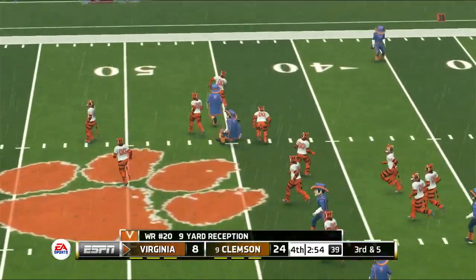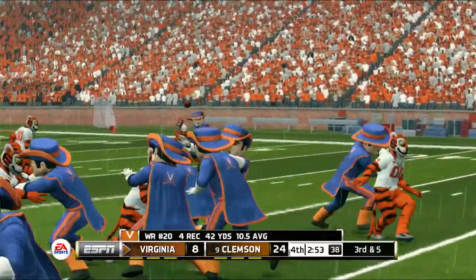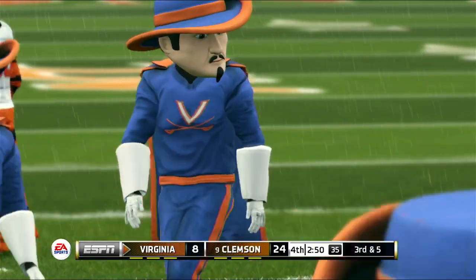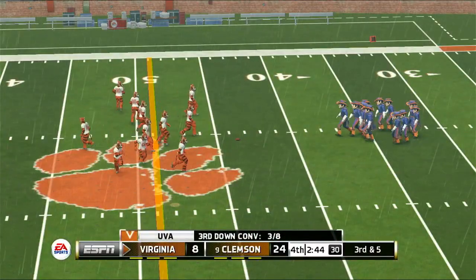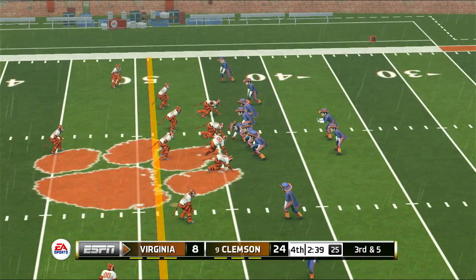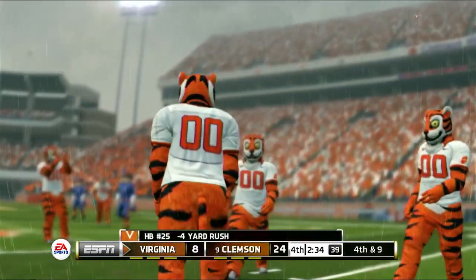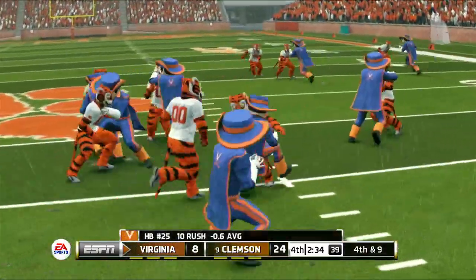What impresses me so much is the guy's vision. He read the coverage perfectly to find his man for good yardage. Tackle at the 40. It's never good for a back's confidence to get tackled for a loss. But this guy knows that he's got to just keep at it, and the holes will start to open up.